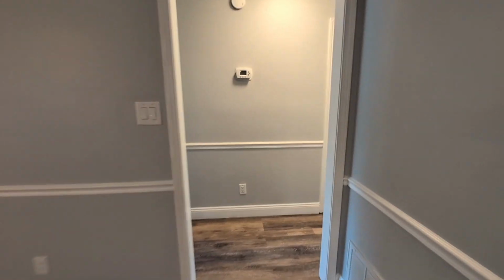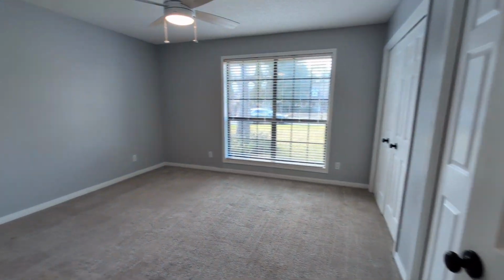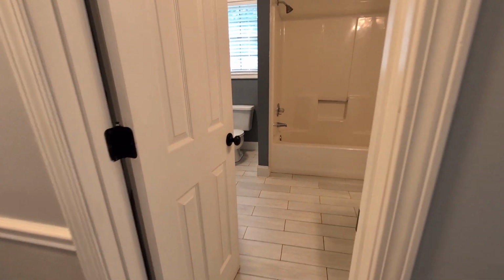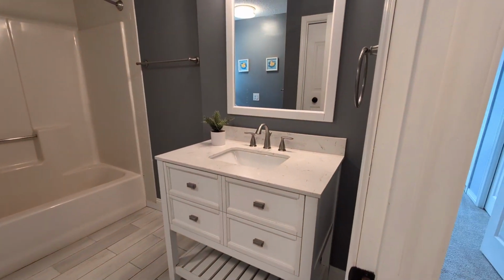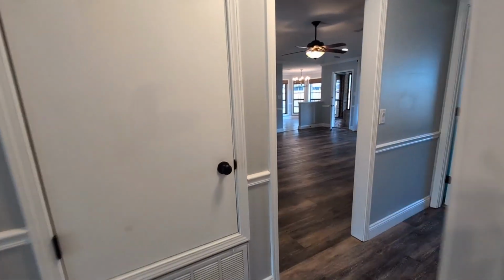Let's check out the bedrooms down the hall first. So we have bedroom number 1 with a large window with a view of the front yard. Your guest bathroom with a shower tub combination.